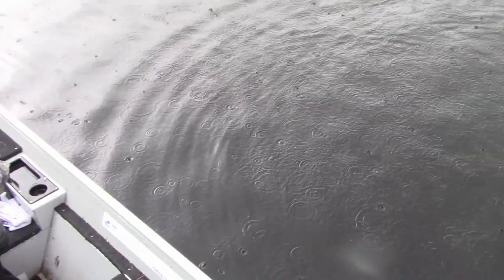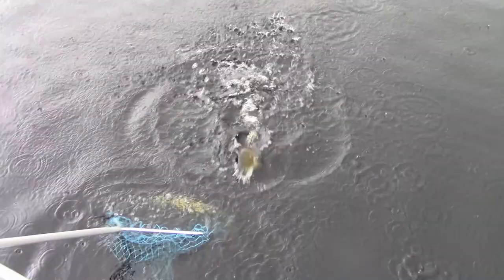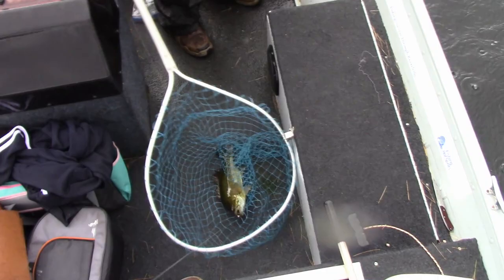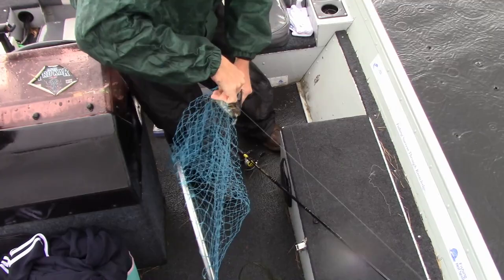Yeah. Very nice. Nice main small. Looks like on a silver, plain old silver.